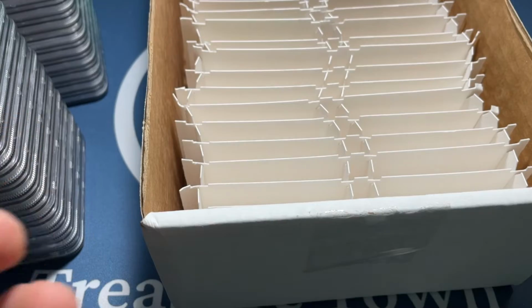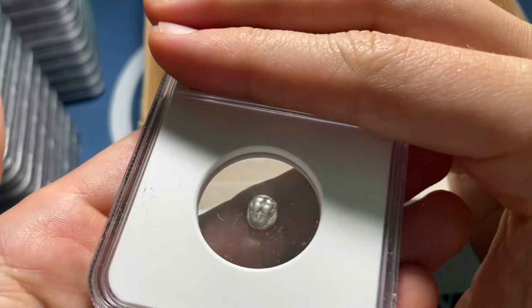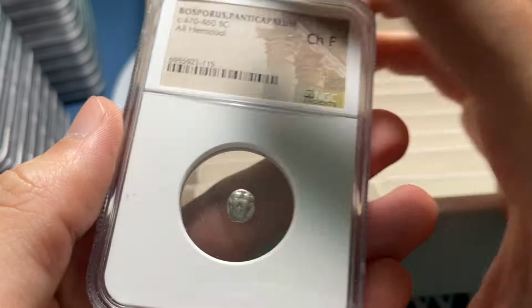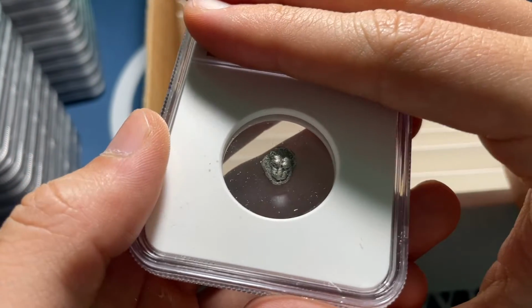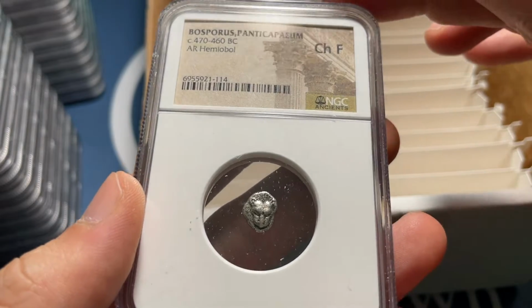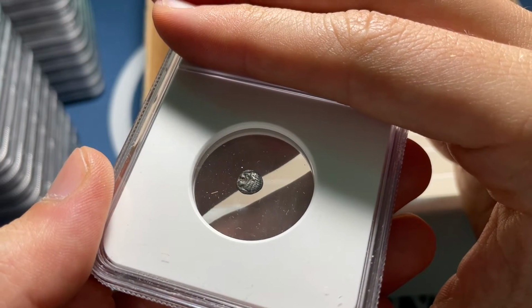Caria Mylosa, nice. Another fraction with the bull. That one should be like fine. Choice fine. Bosporus. Okay, I've gotten which one was the Bosporus wrong there. Same thing on this one. If the last one was choice fine, I would say this one would be fine. It's also choice fine. Maybe a little variance within the grade. That one looks sharp. I'm going to go choice VF.